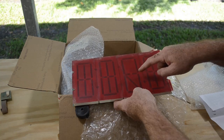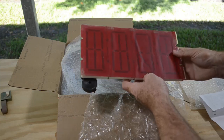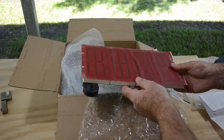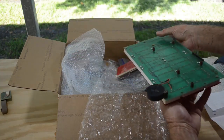Looks like 9 segments there, 10, 10. So, yeah, okay. So this can obviously do more than just your basic 7-segment display can. As well as being huge. Wow, it is big. Let's see who makes it.